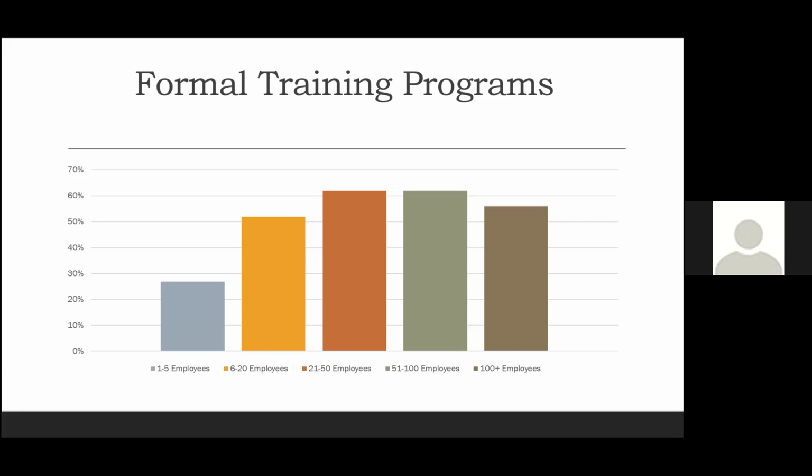So the first thing up is training. As you can see, formal training programs, not surprisingly, increase as the company has more employees to train. So we've got 1 to 5 employees. We're looking at a little over 20% have a formal training program. And then we jump significantly when we get to 6 to 20 employees. Over 50% of contractors are offering a formal training program. Basically 21 to 100 employees, we're seeing the same numbers there. Just a little bit over 60% are offering a formal training program.